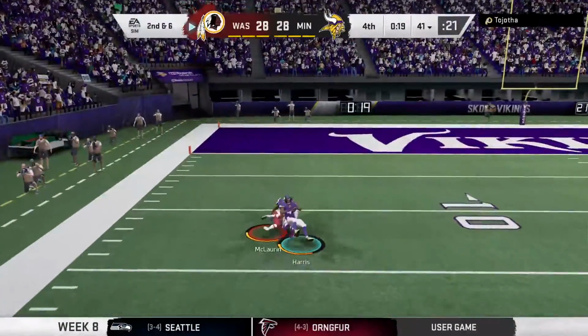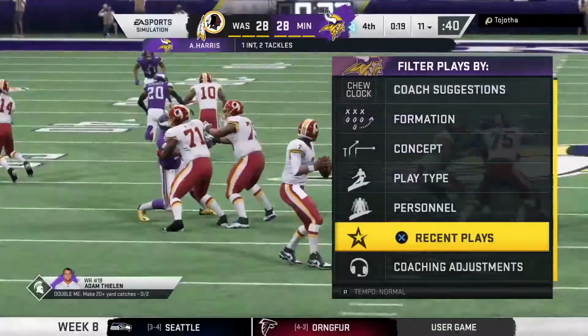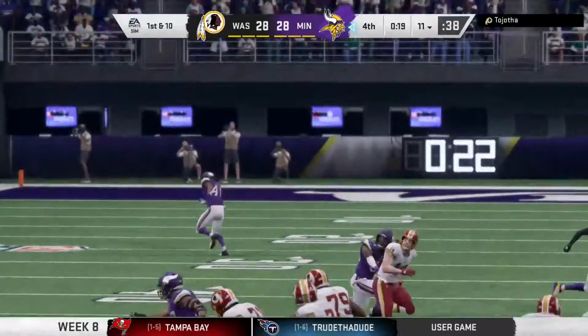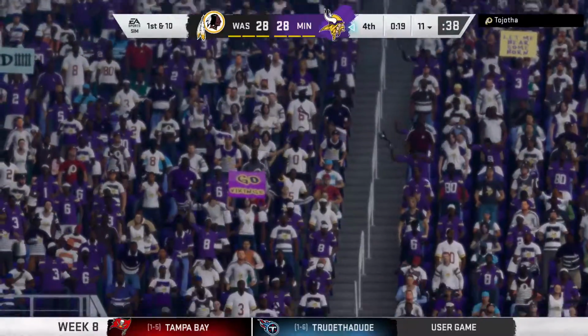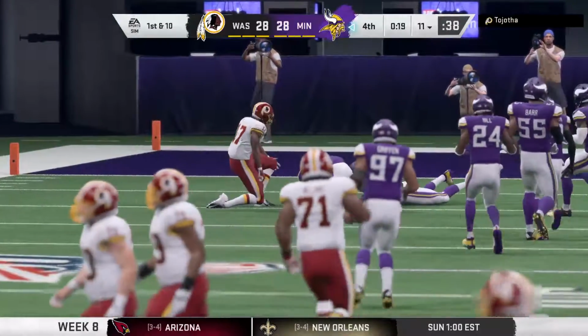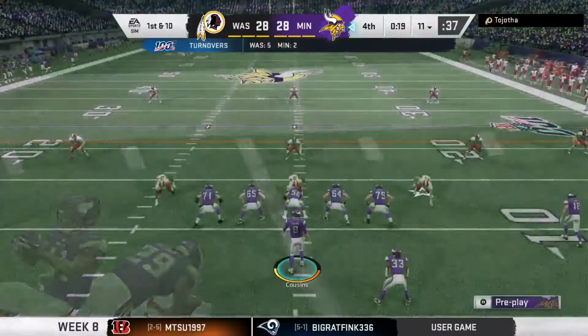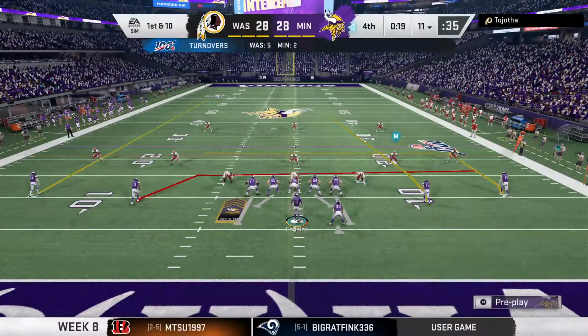Slings this deep from McLaurin. And this is going to be intercepted. Picked up by Anthony Harris. The interception woes, they just continue to mount. He's thrown 5 picks. At this point, you've got to be thinking, is it something between the ears? I think a confidence hit does occur once you start getting those numbers up there a little bit.